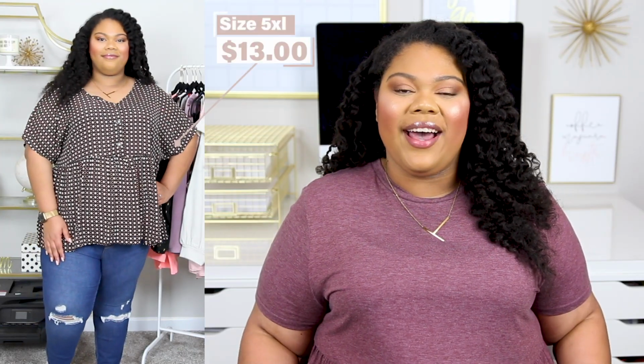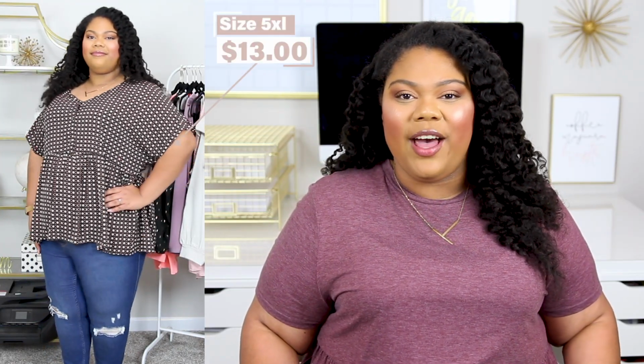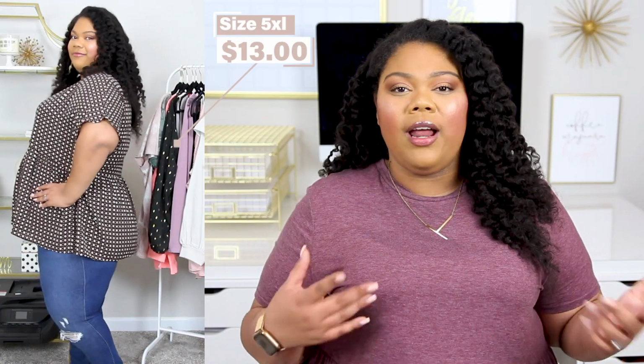And last but certainly not least, I have this geometric print top to share with you guys, and I'm wearing this in a size 5XL, and it was $13. Right off the bat, I would suggest sizing down in this one from whatever your typical size is in Shein, because I got this in the 5X, and it was definitely oversized, very roomy. I think it runs on the larger side, and I liked this top, but I was also very indifferent about it.